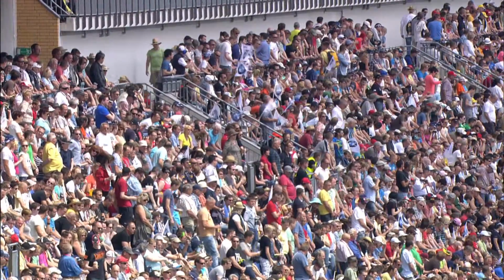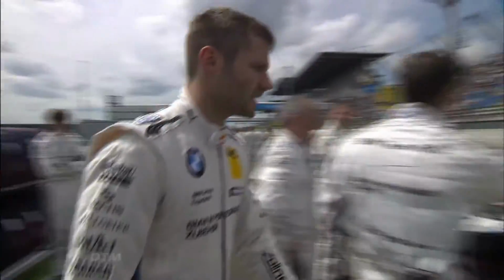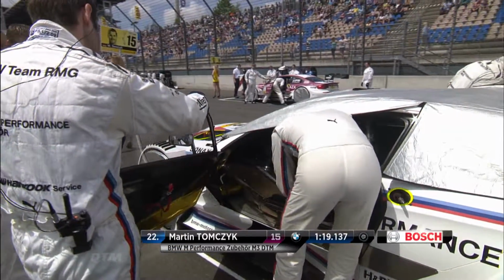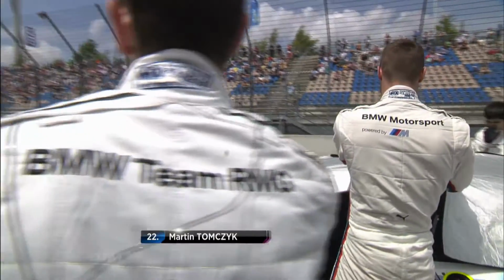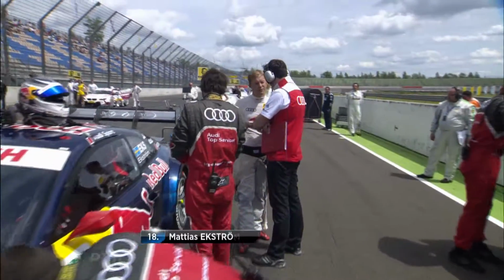That apparently is a man called Eberhard Genger. Well, there's a man not happy, Martin Tomczyk. He will start right at the back of the grid in 22nd position. Tomczyk gets ready. In fact, there were 3 former champions right near the back.